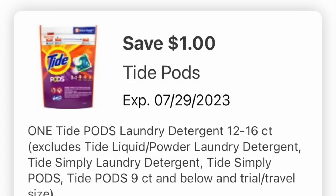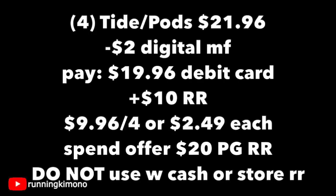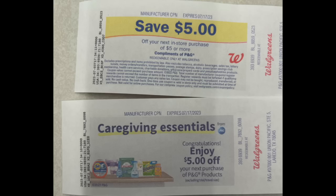Okay, these are the digital coupons that I had, the $1 off the pods and $1 off the liquid. I know some of you might have a Just For You, which would be a $2 off each, along with these dollar ones, much bigger savings than what I'm going to show you, but this is still a deal. So grabbing 4, and again, I grabbed 2 of each. That's $21.96. Subtracting the $2 digitals, I'm paying $19.96 with my debit card, and then getting back $10 in register rewards, making it $9.96 for the 4 or $2.49 per Tide. This is a spend offer to spend $20 on P&G to get back that $5 P&G register reward. So do not use any Walgreens cash or store register rewards, or the second register reward will not print for you. Here are the register rewards.